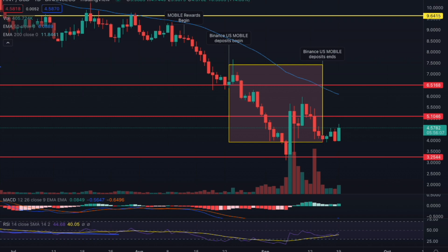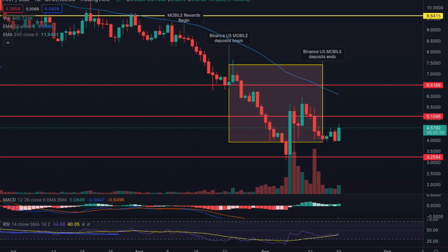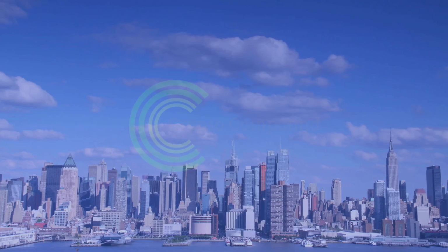Interestingly enough, Binance US terms of use specifically state that they reserve the right to reverse a transaction if they reasonably suspect the transactions to be erroneous. We are hopeful the market will stabilize and the HNT price will find its correct market value, and Binance US will address these issues with full transparency and prescribe a solution that is fair for all users and community members. Let's take a look at the details in today's video.